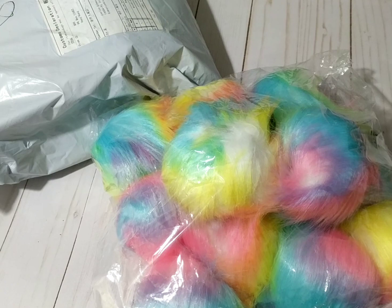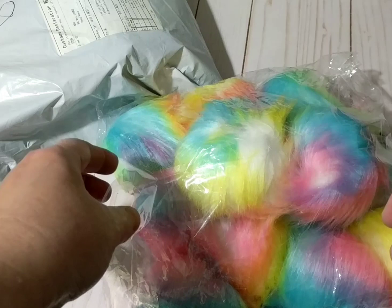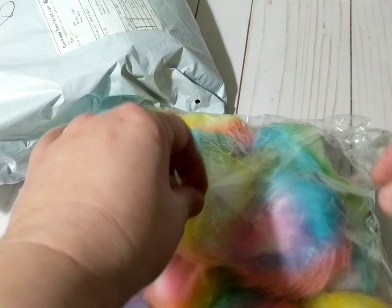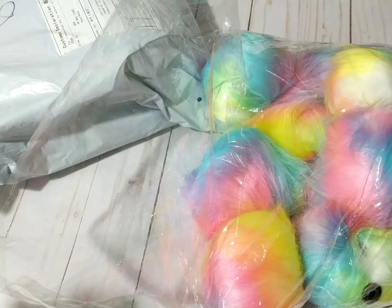I put it in a separate bag with my business card, I wrote down on the back, I taped it, and I said, it's a gift for you, thank you very much. I think she was new to Etsy and it was her first time buying. So she got irritated, I guess, of the gift. Since 2009, I always include a gift.